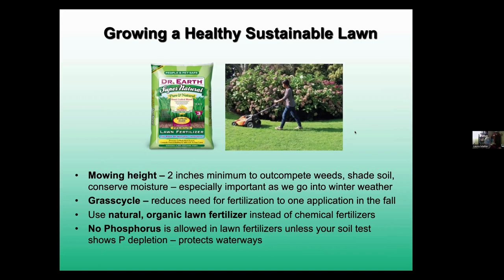You're also feeding the soil organisms. So the goal is to feed the soil and not the plant, because if you feed the soil and give the soil organisms all the things that they need, they convert all that to things that are available to the plant.